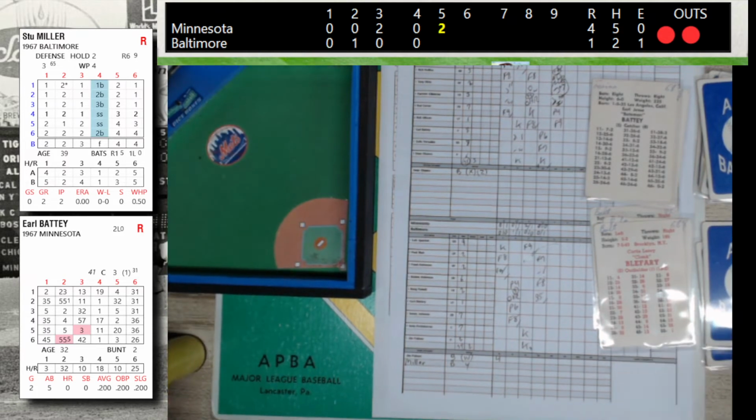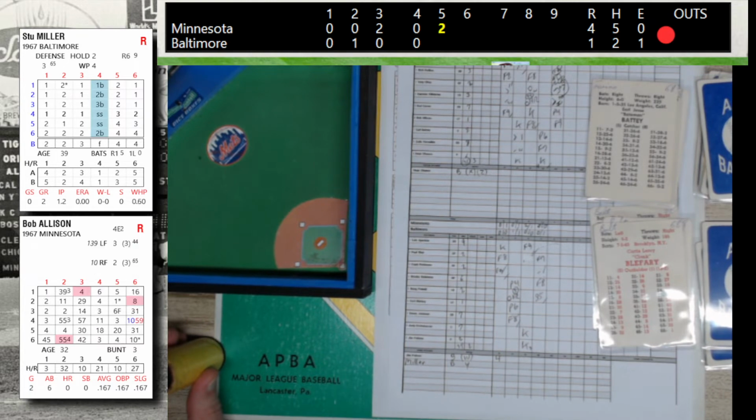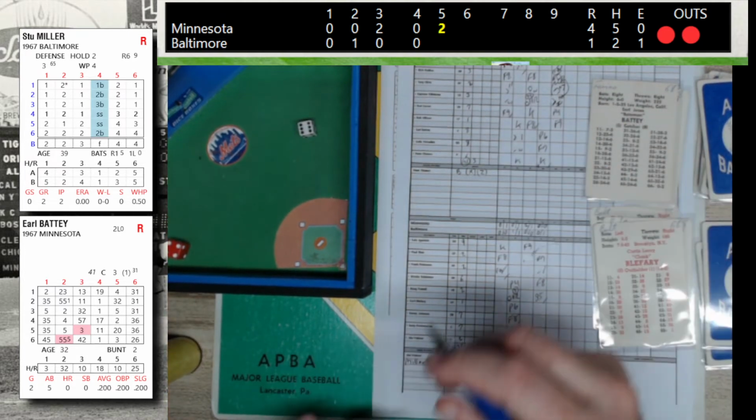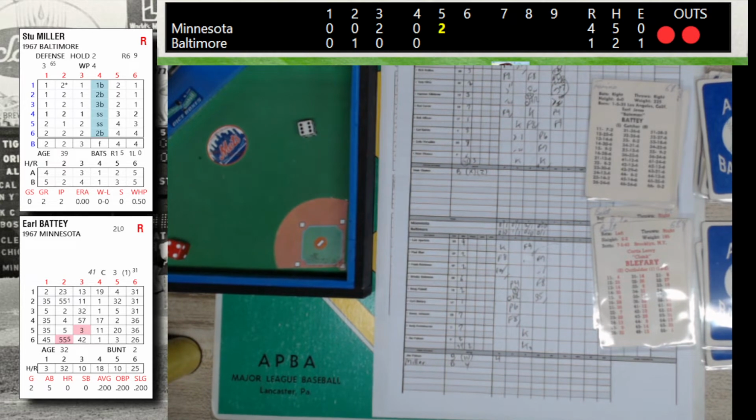Earl Batty was second and third. So Oliva went on the fly out. Hold on, I've got to back up. Fly out to right, and then the runner will advance to third. And now Killebrew will be able to steal. Probably had maybe none or 1 stolen base. Here's Batty, and that's going to be a 46, and it's second and third. It should be a pop-up.